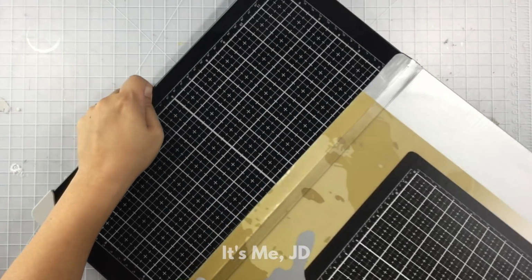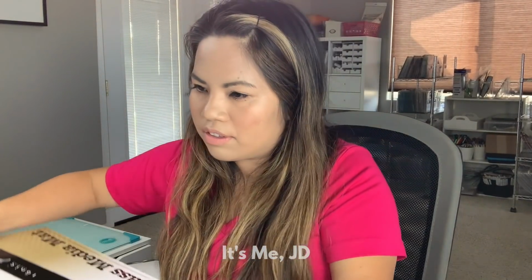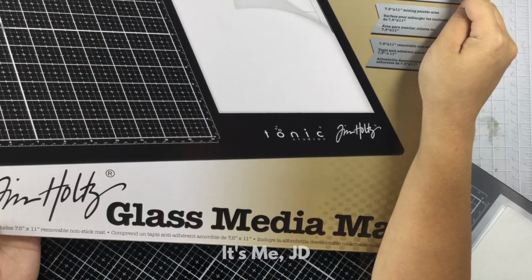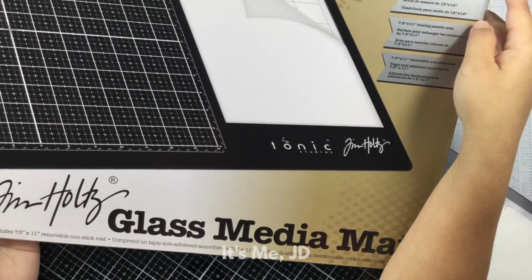Oh my gosh. Oof. Well, I can definitely tell it's high quality. Let's read some of the details of this cutting mat. Let's see, or glass mat, I should say. It's 14 1/4 by 23.75, so a big work surface for you if you make smaller projects like cards like I do.